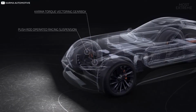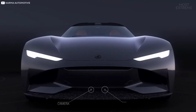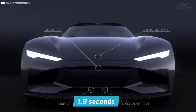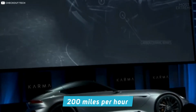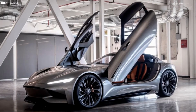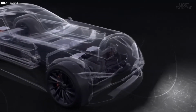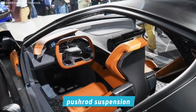Its performance is next level, with a newly designed battery electric powertrain that can produce up to 1100 horsepower. This, according to the company, enables the SC2 to accelerate from 0 to 60 miles per hour in just 1.9 seconds and should, in theory, be able to easily go beyond 200 miles per hour. The battery in the car is a 120 kilowatt-hour lithium-ion design, which should give a range of 350 miles before recharging. And to add to the drive experience, the car is fitted with carbon ceramic brakes, push-rod suspension, and torque vectoring as standard.